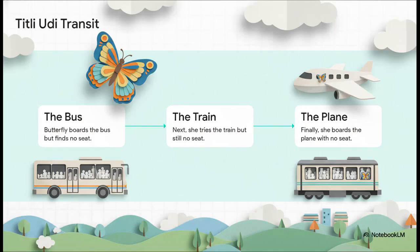We see a clear escalation of this world building in the Hindi rhyme Titli Udi, or the butterfly flew. The butterfly escalates her transportation attempts, right? First a bus, then a train, and finally a plane. This introduces children to massive public transit systems. But there's a vital, recurring problem in the lyrics. She faces the very persistent issue of finding a seat. It introduces the child to real-world logistical challenges and the concept of navigating shared, crowded public spaces.